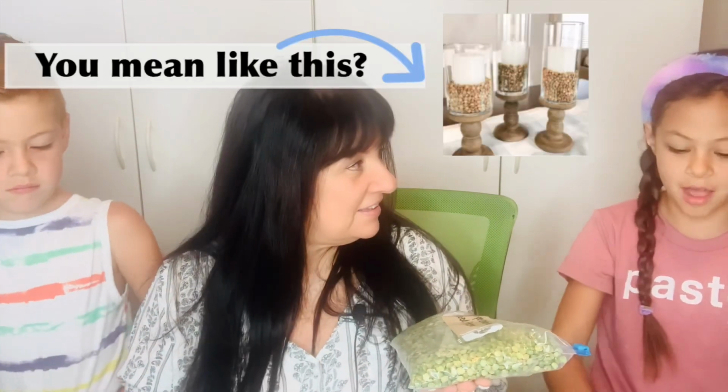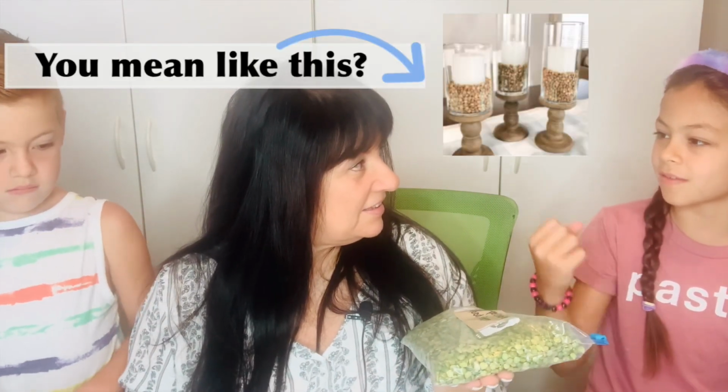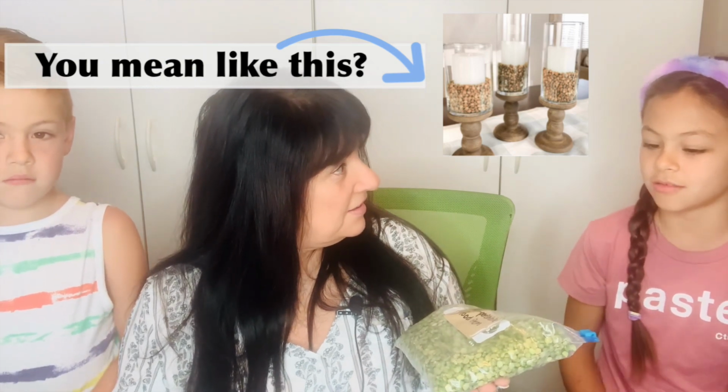Maybe you can get a cup and put some of that on the bottom to stick some things in it to hold it. So I'll be back in a couple of days after I've thought about this and see what I come up with. I'm gonna need all the help I can get.